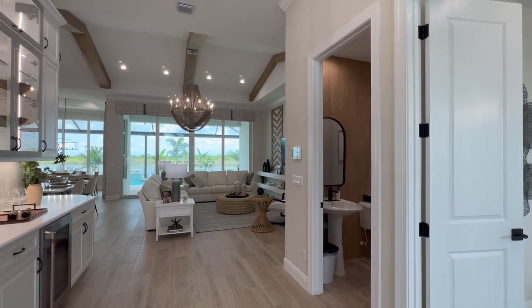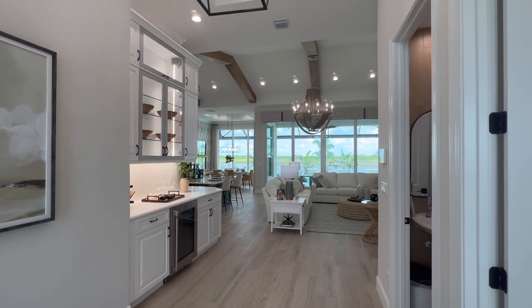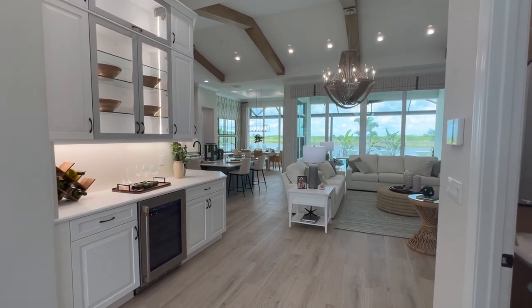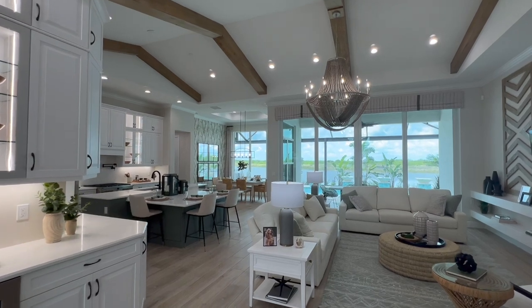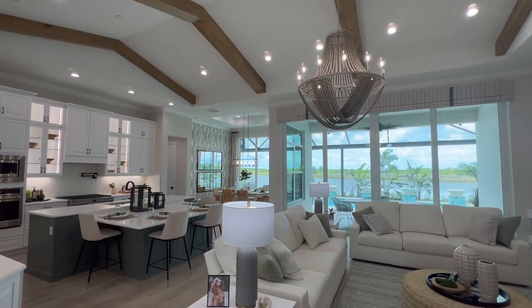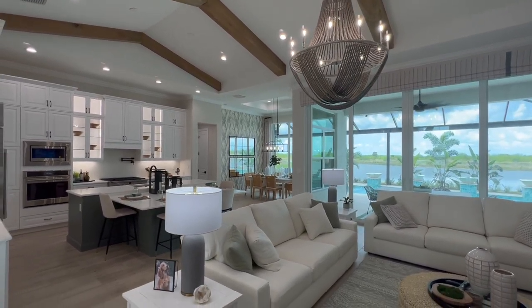And their homes come standard with smart home technology, concrete tile roofing and impact glass windows, their gourmet kitchen and wood shelving, spray foam insulation in the attic and a tankless water heater, crown molding and epoxy garage floor, an electric vehicle charger, and the list goes on and on. You can also really customize their homes and make changes to fit your taste and needs.